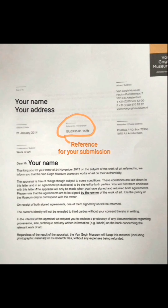In the interest of the appraisal, we request you to enclose a photocopy of any documentation regarding provenance, size, technique, okay, technique means it's a drawing. I think they should see that. And any written information, labels on the back concerning the relevant work of art. I think today you can make a photo of the back of the work of art and then print it out and put into your envelope. That will spare you a lot of explanations.